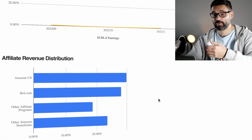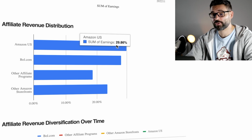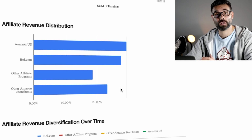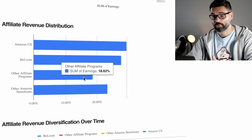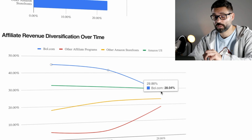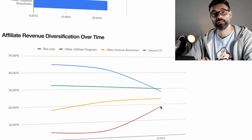And the affiliate revenue distribution: Amazon US was about 30% of my total revenue, then Bol.com 28%. And I want to diversify more to other affiliate programs as well. I've managed to diversify to other Amazon storefronts, which is now 23% of my total affiliate revenue. And other affiliate programs have been 18%.